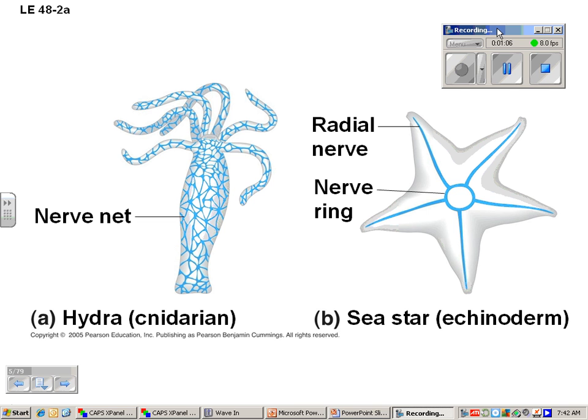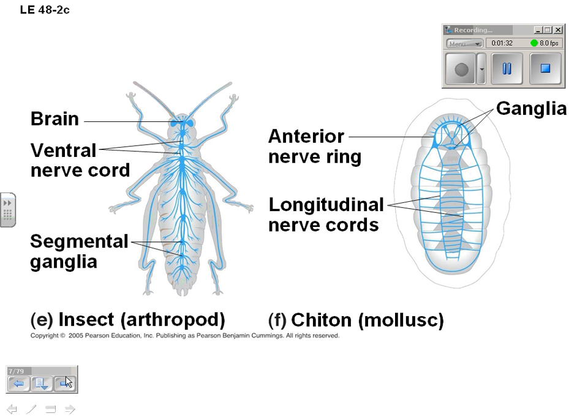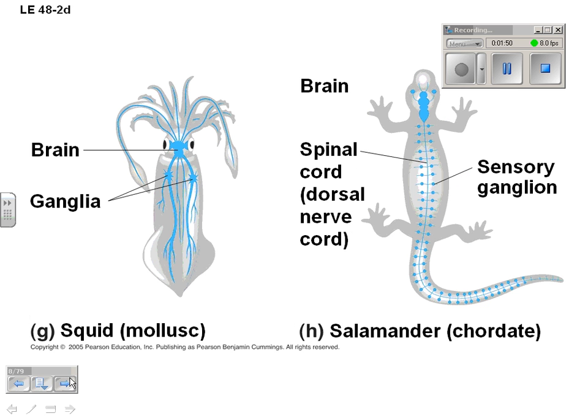We have systems of nerves that don't have any centralized control. And then with flatworms and annelids, we actually have some kind of centralized brain to control the rest of the body. Moving to insects, again, brains, and mollusks, you also see localized groups of nerves called ganglia. Humans have ganglia too, which are sort of like groups of nerves, interneurons that perform functions. And again, as we get more complicated, salamanders and squids, more of a centralized brain.